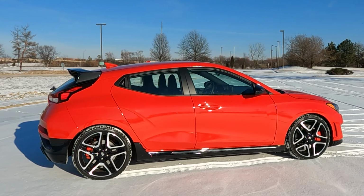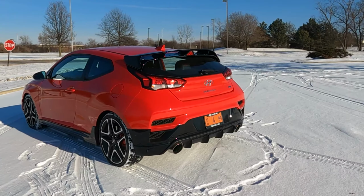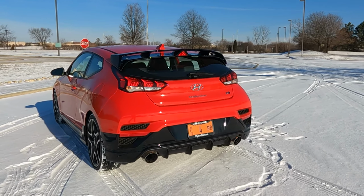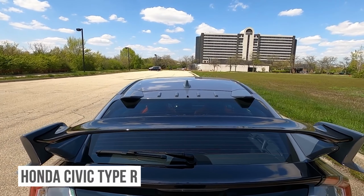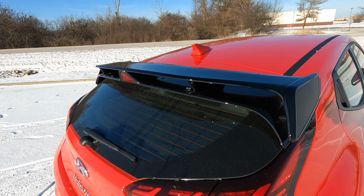Of course, with the upgraded brakes, you see the red caliper beneath that just pops out. The back looks pretty good too, especially with that wing on the top. You could definitely notice it, but it's not as obnoxious as the wing on the Type R, right? So everything's just tuned down slightly. But I like the look of it.